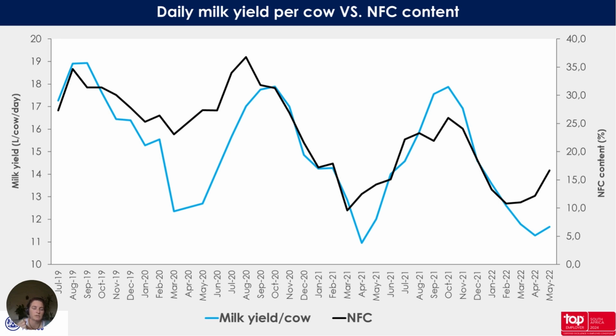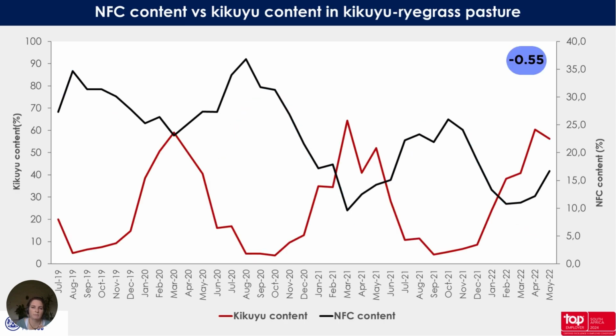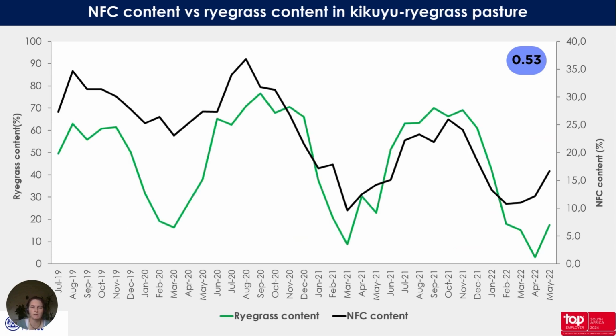So what are the drivers of NFC content in a Kikuyu ryegrass system? We again looked at correlations, and we found that the NFC content was negatively correlated with Kikuyu, basically indicating that when your Kikuyu content in the pasture increases, your NFC content will decrease and your milk yield will drop. In a similar vein, we found that NFC was positively correlated with ryegrass content in the Kikuyu ryegrass pasture. So basically, as your ryegrass component increases in the pasture, the NFC will increase, and in turn your milk yield will increase. This is a very seasonal pattern and very characteristic of the system.